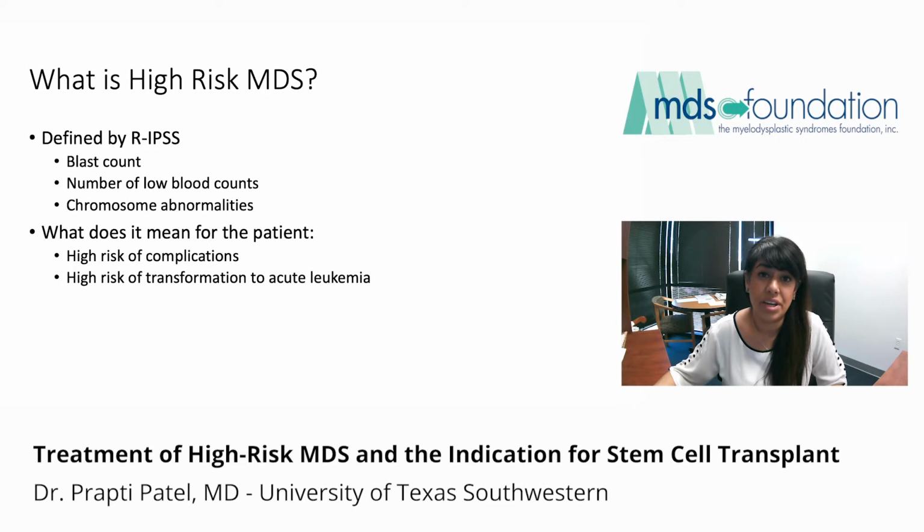We look at how severe the low blood counts are, so how low the hemoglobin, red blood cells, and platelets are, and also what chromosome abnormalities or what DNA abnormalities are present, because certain DNA abnormalities portend a good prognosis and certain ones portend a bad prognosis. So doctors are able to come up with this score, but what does it mean for the patient? For the patient, the higher the score, the higher the risk of complications, and the most dreaded thing is the higher risk of transformation to acute myeloid leukemia.